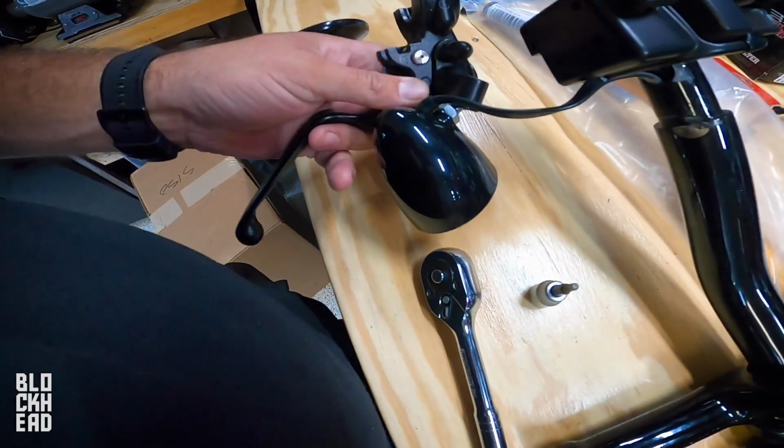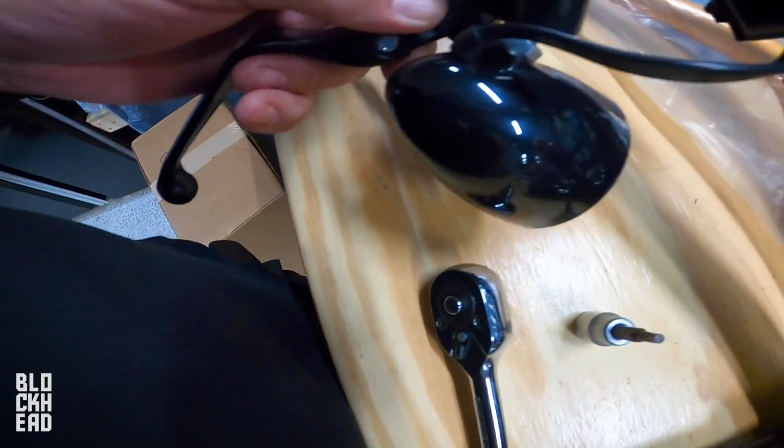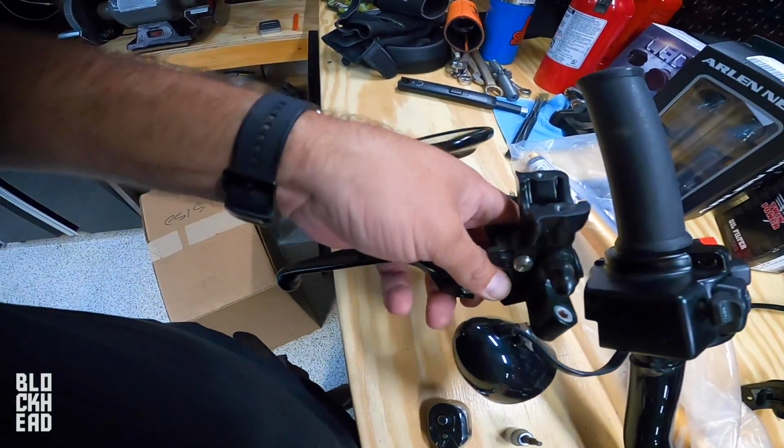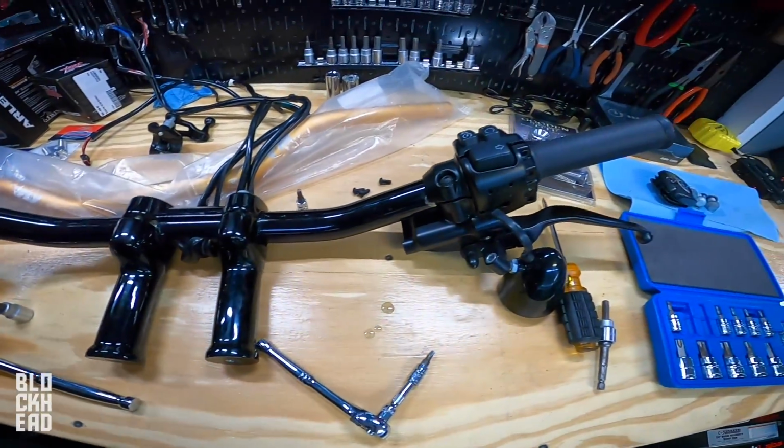Voila. Now what I'm gonna do is disconnect the turn signal so that I can leave the rest of this lever here in the garage. Unbolt it here. I'm gonna do the same thing on this side, and we'll be in the house.